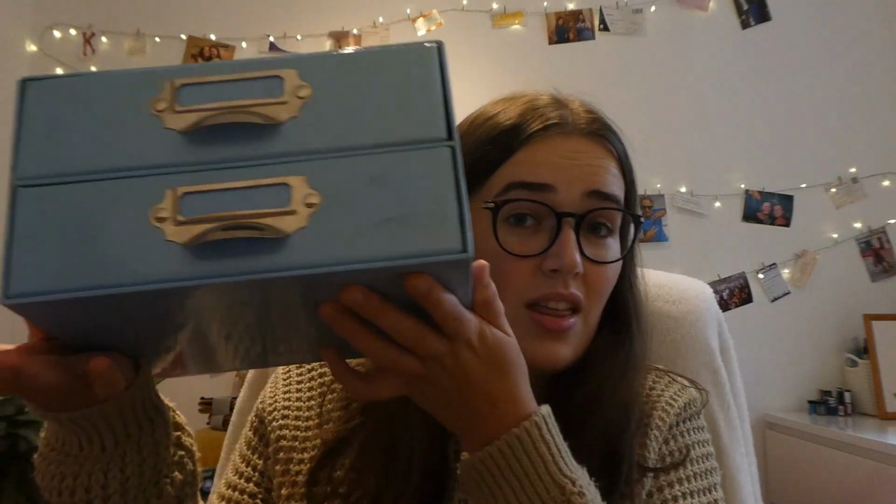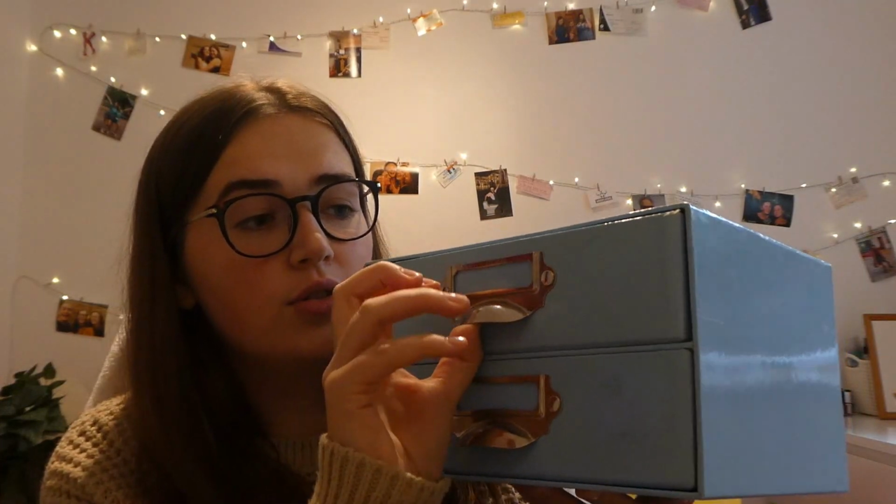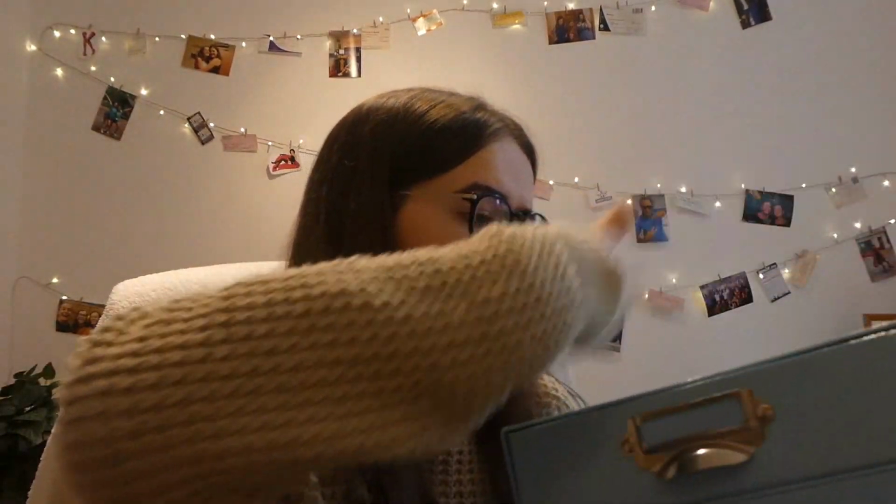If you're on teacher Insta world, you'll know that teacher toolkits are the in thing at the moment. But I am too poor to get something like that. So I raise you this blue box my mum found in the loft. As you can see, it's got 2 lovely drawers. It's very dusty as well. It's a bit gross, so I might have to give it a clean, but considering my theme of the classroom is blue, green and yellow, it's gonna fit in perfectly.